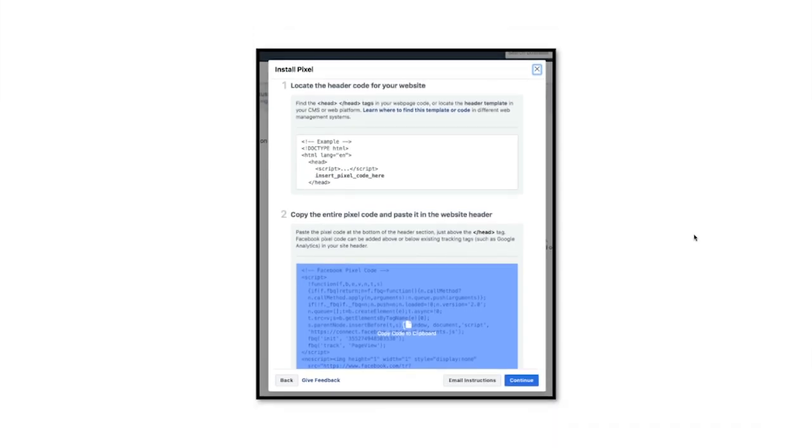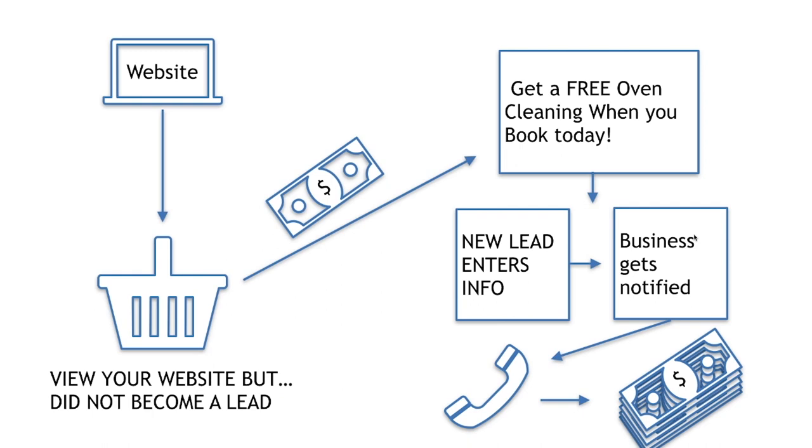That way you can retarget people who are interested but didn't take the first step yet, and you can get them to take that first step with your business. This is how it looks. You put the pixel on your website, and then you create an audience of people who view your website but did not become a lead. Then you spend money on them, just a whole lot less than you would boosting posts at $20, $30 a piece. You can spend $5 to $10 a piece to send somebody an ad that says, get a free oven cleaning when you book today. And then when that new lead enters their information, your business will get notified. You can give them a call and you can turn that into more money for your business.